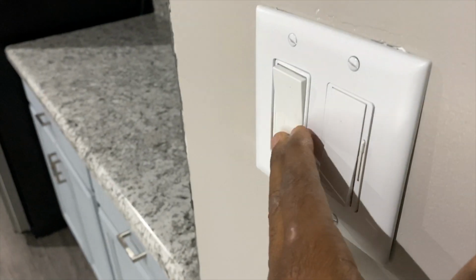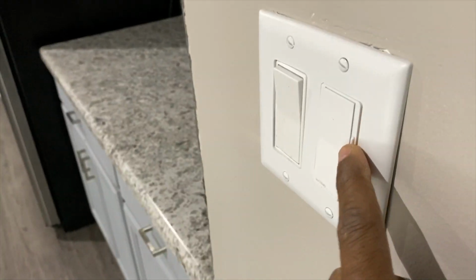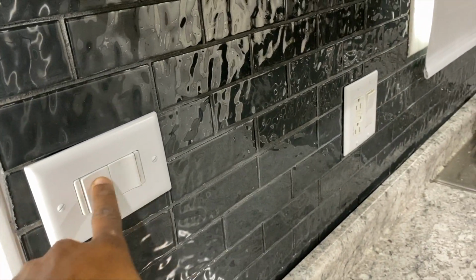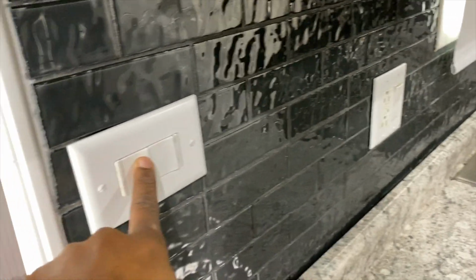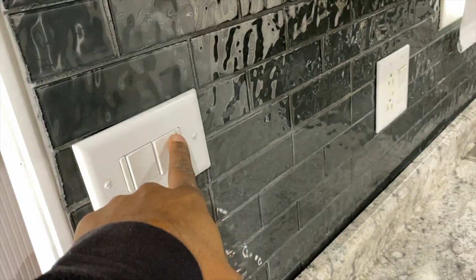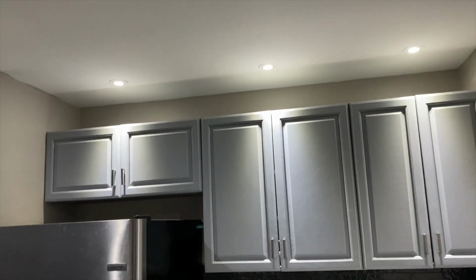So it has a dimmer here for the main two lights. This switch turns on the bifold door lights. I zoned it out, the bifold door lights. And you go on to this side, this outside. This is the outside switch for the light outside this patio door. This is the switch for these cabinet doors.